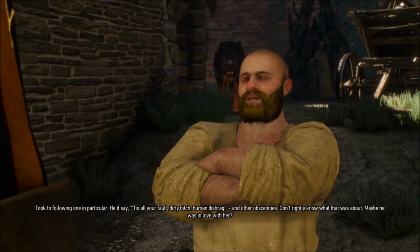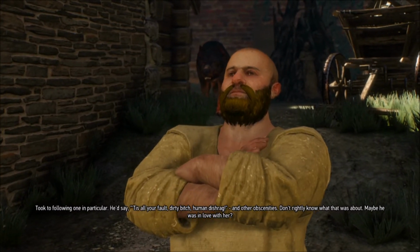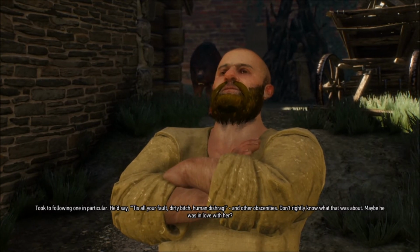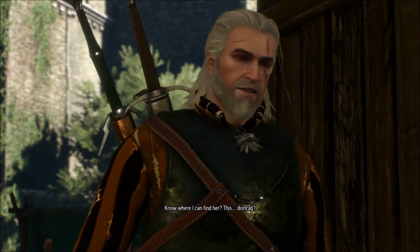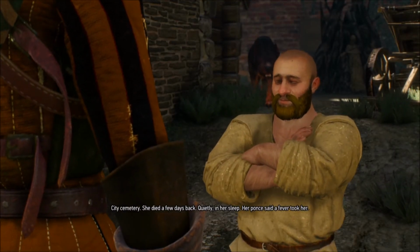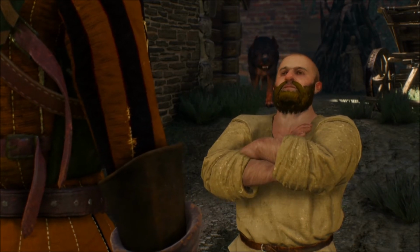He took to following one in particular. He'd say, "'Tis all your fault, dirty bitch, human dish rag," and other obscenities. Don't rightly know what that was about. Maybe he was in love with her. Know where I can find her? This dish rag? City cemetery. She died a few days back, quietly in her sleep. Her pont said a fever took her.